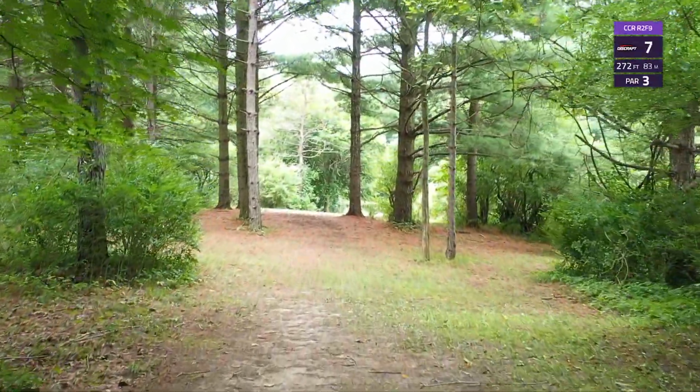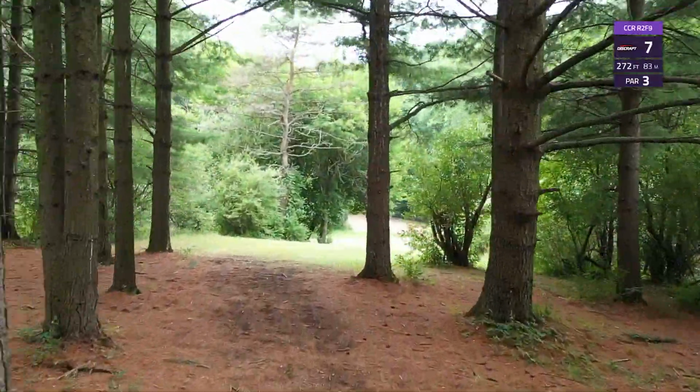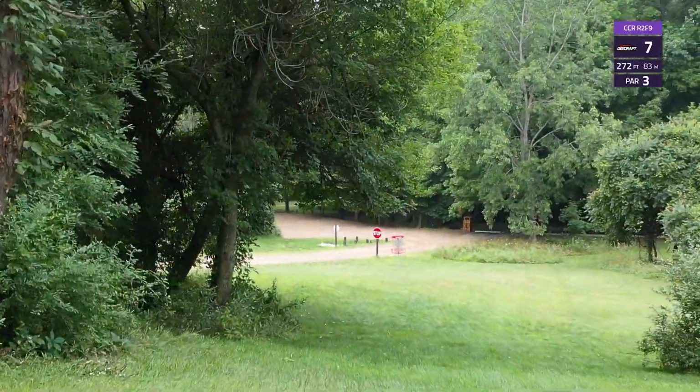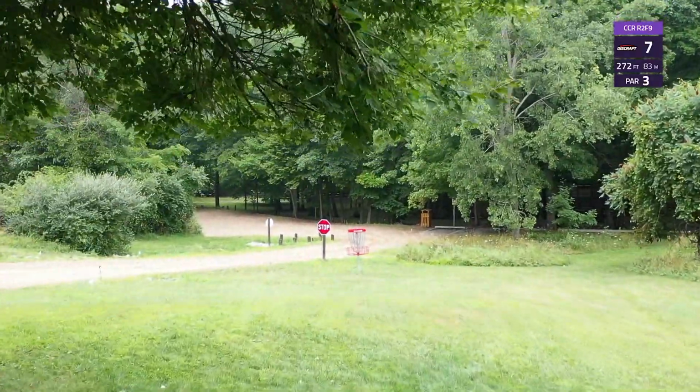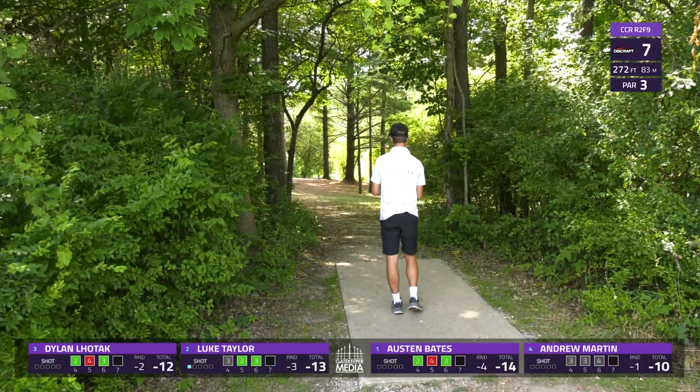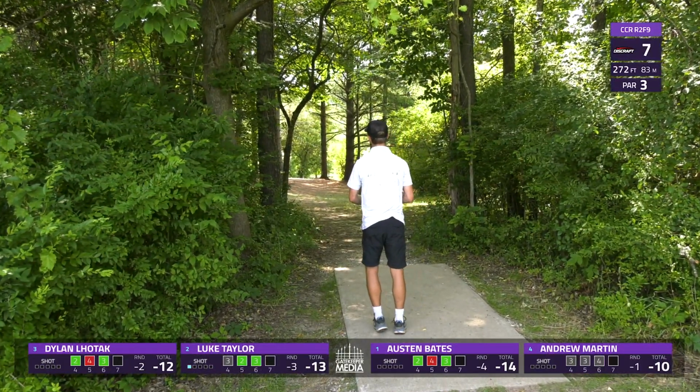All right, so you guessed how many. Can you guess which ones? No. Hole 7, 272 feet. This is a tough hole. You got to get through that gap at the top of the hill, then have a disc that finishes pretty hard right, but you want it to be low so it does not leak out of bounds left or long.